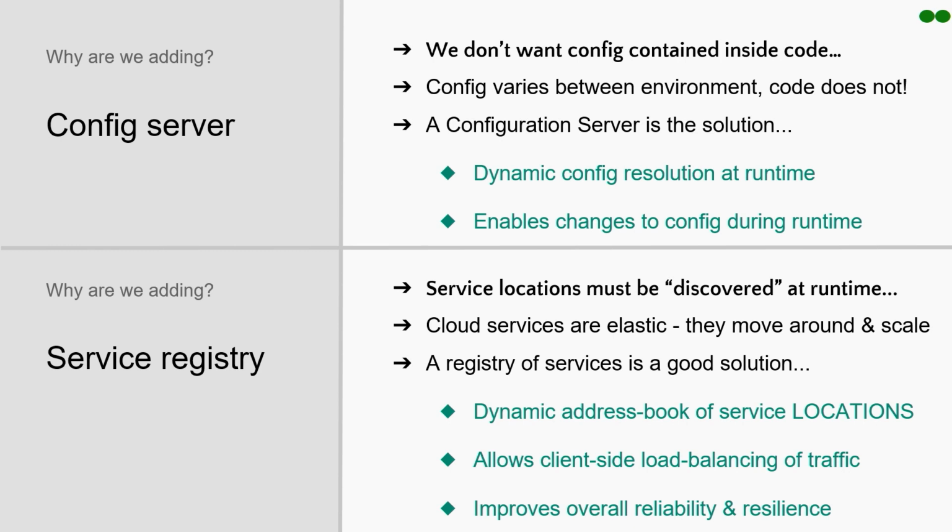One of the things that we said that we wanted on our platform was Spring Cloud Services, and what Spring Cloud Services can give us is access to a config server and a service registry. Now, why do we want the config server? Well, 12-factor tells us that we don't want to contain our configuration inside the code. Code should be separated from the configuration. So the config server gives us a way to solve that problem by allowing our applications to attach to that at runtime and resolve their config. So it means that the configuration can vary between environments, and the application code never really carries that configuration with it. The only thing that it needs to know is where to resolve it from. We'll go into some detail about how that works a little bit later.